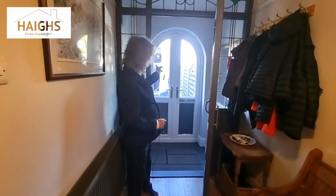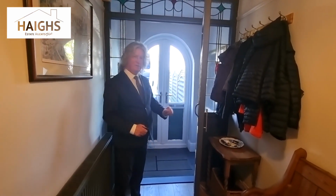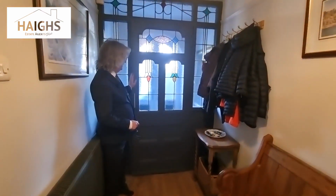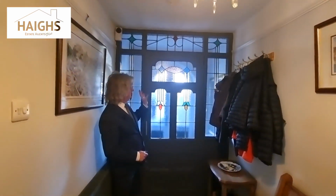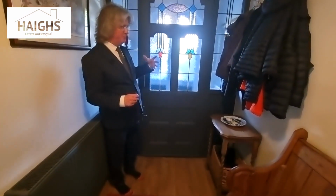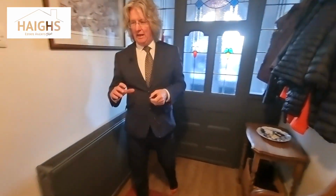So coming into the house from the front, you come through these rather lovely arched double glazed doors into a porch, and then you've got this 1930s stained glass door and surround. Just lovely character. And at this point, the house feels quite conventional. But beyond this point, I tell you, you've got a feast for your eyes.